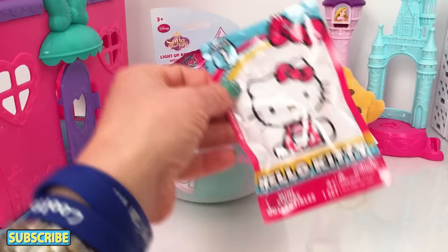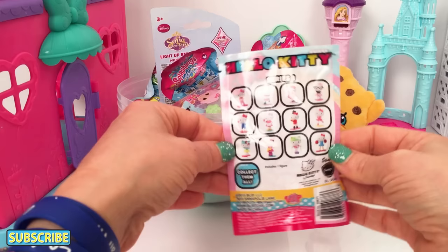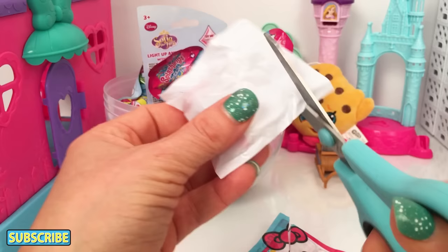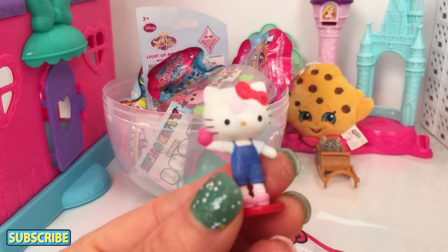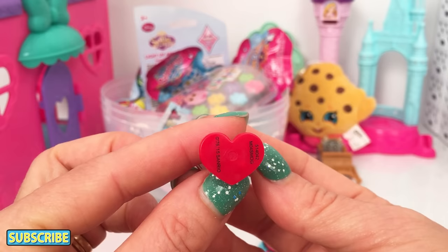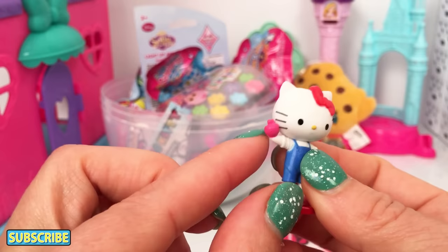Hello Kitty, a blind bag. This is series 1. And you can collect 12 different figures. I love Hello Kitty. I love them all. Oh my gosh. Look how cute. With a little heart. Look, under her feet. So cute. With a blue jumpsuit and pink shoes. What is it that she has here? Is it like a hot pink apple, maybe? And a beautiful red bow.